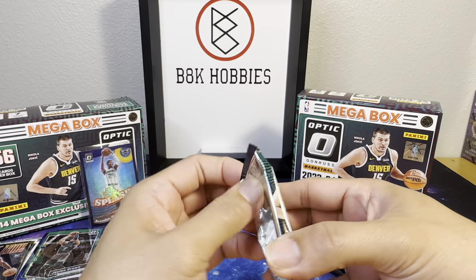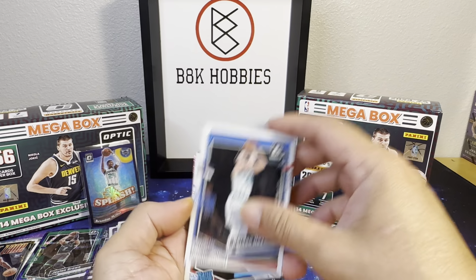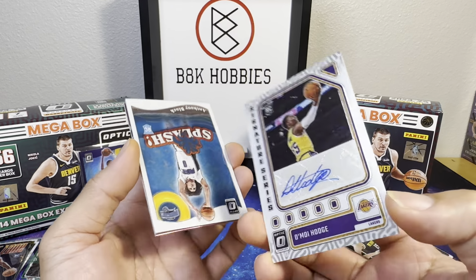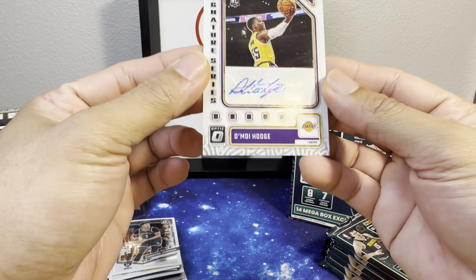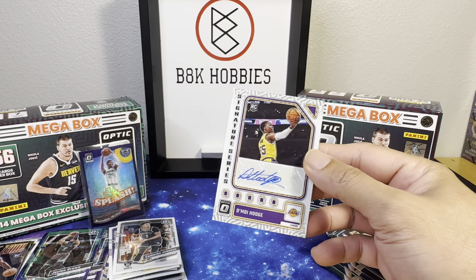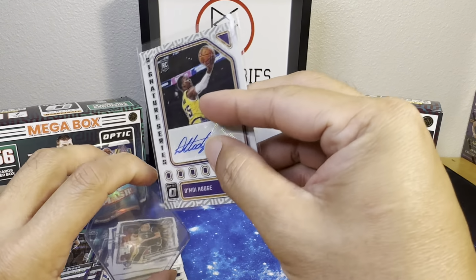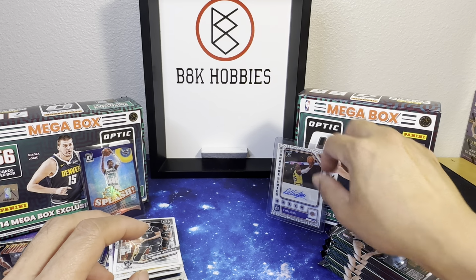First pack from the Walmart box. Yeah, I think these are pink. All right, John Collins, Gordon Hayward, Marquise Noel. Ooh, okay, Walmart. We got a Lakers signature right off the bat. I don't know his name. DeMoy Hodge from the Lakers. I think we have a winner here. We already have a winner here, right off the bat. Signature Series rookie auto of DeMoy Hodge.